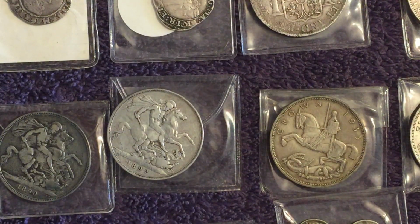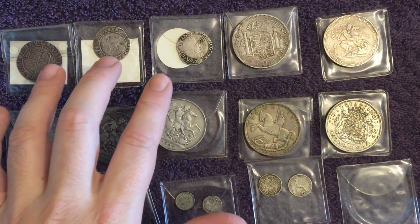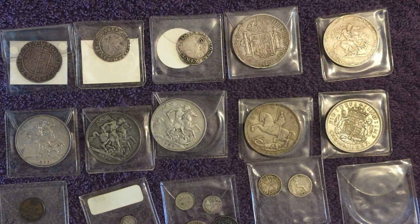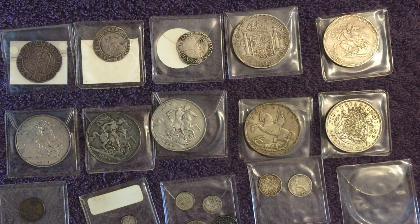Let me know what you thought about that lot. I think the hammered coins are absolute beauties, aren't they? Those first 3, the Spanish, Colonial Mexican 8 reals, absolutely gorgeous as well. And then these Maundy coins, stunners. And then a few American bits just to top it off.